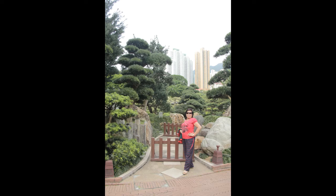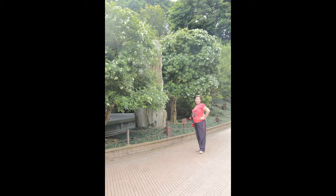Now, how to get there? Take the MTR and get to the Diamond Hill MTR station, MTR Kwun Tong Line. Get out of the station through exit C2 and follow the sign. Take a short walk, and in just a couple of minutes, there you have it, the Nan Lian Garden.